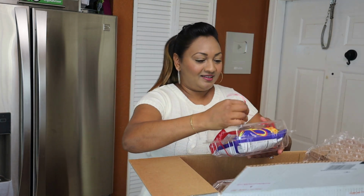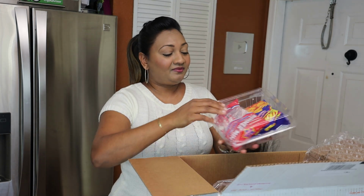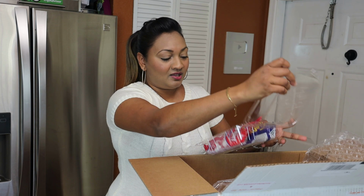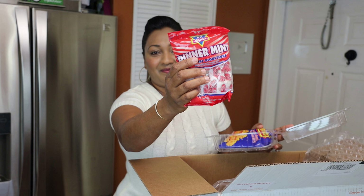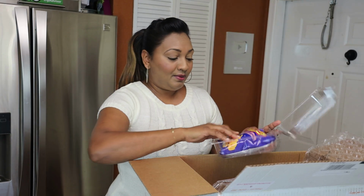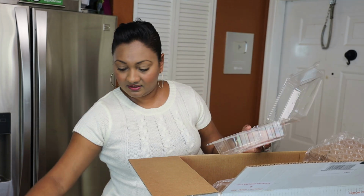Like, wow. You guys are definitely getting your money's worth, and you guys need to stop what you're doing and just go order. So next box we have the KC candy, the best candy, Dinner Mint. And we have Zumas, my favorite. This is one of my faves.